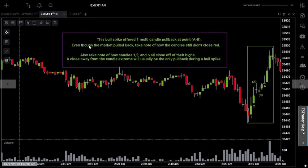So let's read these notes. This bull spike, continuous bull spike, offered one multi-candle pullback at points A and B. So you had a pullback right here, but notice how even though the market pulled back, none of the candles closed red. They weren't able to close red. That tells you that even though it was a pullback, the buyers were strong enough to make sure that none of the candles turned red. They might have closed as a doji, but the buyers made sure that they did not close red.